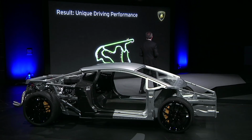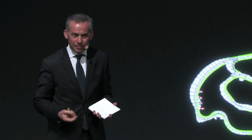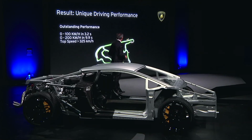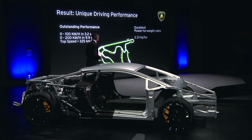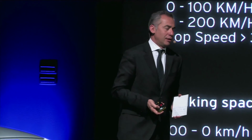At the end, let me say, everything we describe must be measurable, must be a number. Otherwise, we only talk about nothing. What we were able to achieve is a unique driving performance that can be summarized in these numbers: 0-100 km/h in 3.2 seconds, 0-200 km/h in 9.9 seconds, and top speed superior to 325 km/h. A power-to-weight ratio that is really excellent, 2.33 kilograms per horsepower, which for handling is really a must. Braking distance is 31.9 meters from 100 to 0, that is 1.1 meters better than the previous Gallardo, which was already state-of-the-art in braking.